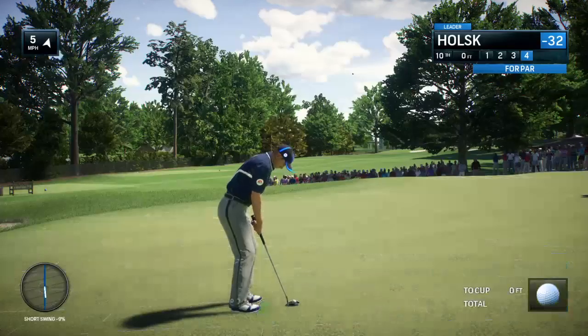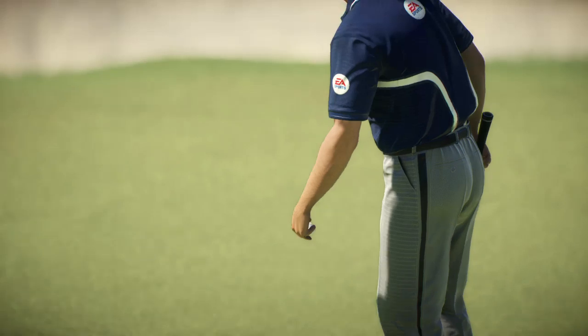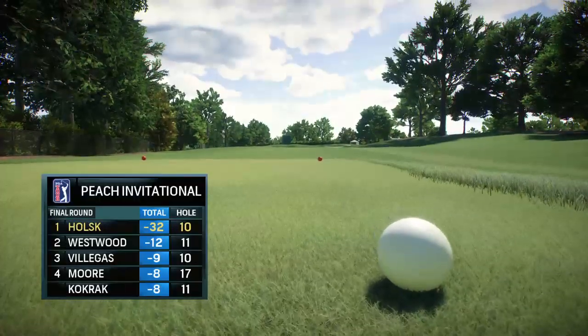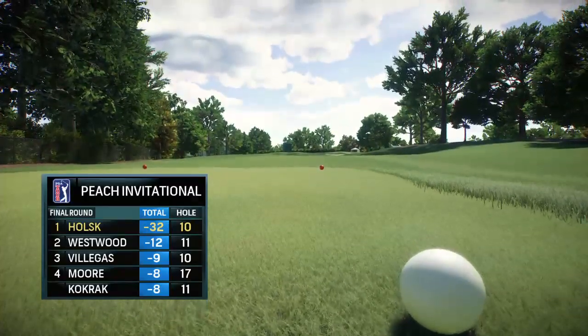Yeah, but at least he's burning the edges. You know you're hitting good putts. Clean this up with a tap. Just an amazing display. The records continue to fall.